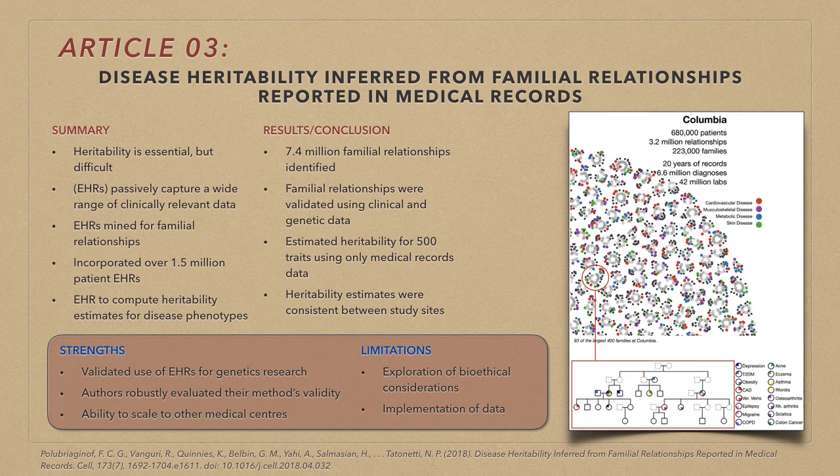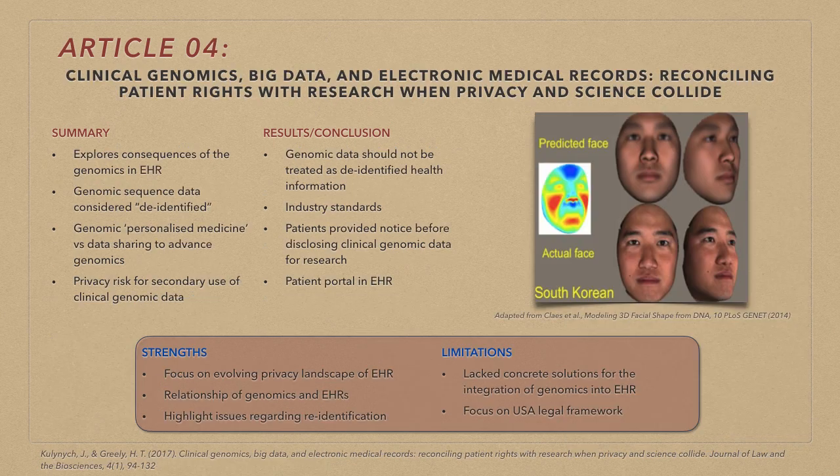This method was currently only used for research purposes, and the authors note that there is a significant bioethical consideration regarding the use of this method in the real world, including how best to balance the competing demands of protecting patient privacy with clinicians' duty to warn relatives of potential genetic risk.